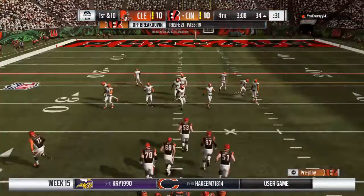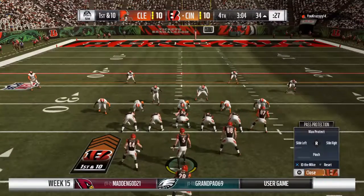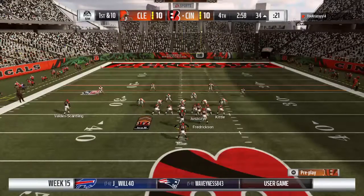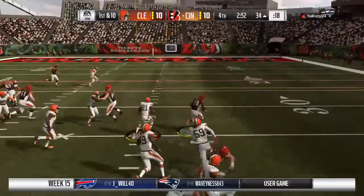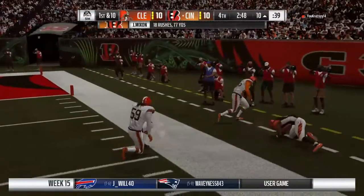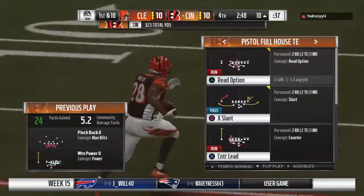From the 34 now, here's 1st and 10. Now Joe Mixon. Finding room to the 20. Good yardage as he rumbles for 24 and a first. Another carry for their leader and a good one.